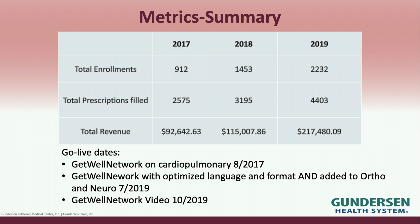Okay, so the 217,000 in revenue, is this gross revenue? Yes. Does this not include cost? Is this actual revenue or based off of an average prescription fill? No, it's actual revenue.